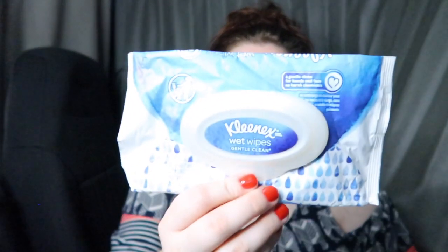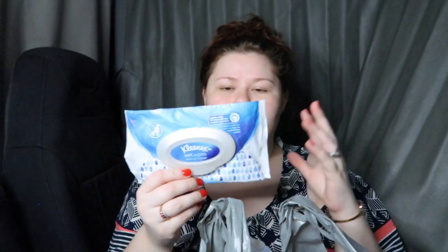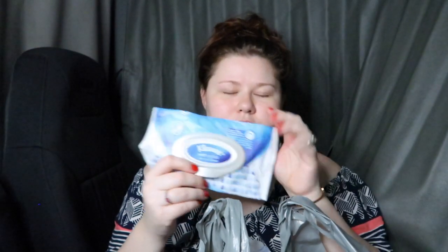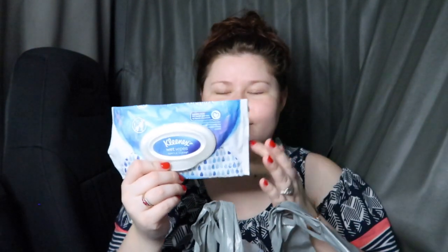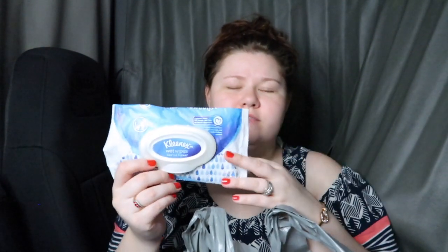The next one is Kleenex wet wipes. I did find a big amount of these at Target, and I ordered, I think, 12 of them. I do it for my kids so that we're not running through baby wipe packs just to wipe hands and faces and bottoms. I have one specific one for diaper changes, and then I try to use another one for hands and faces.